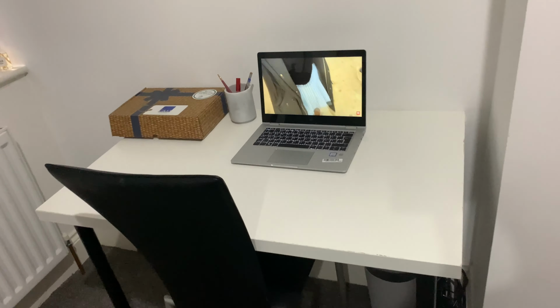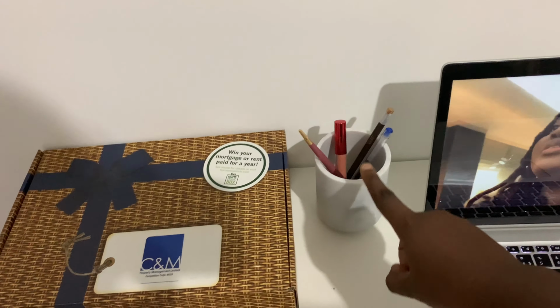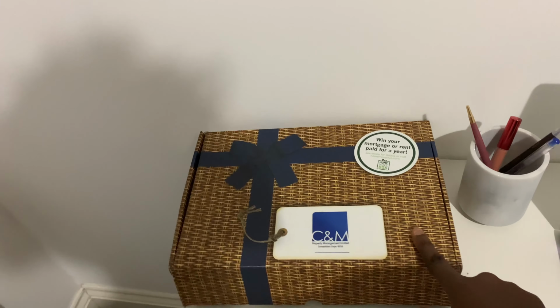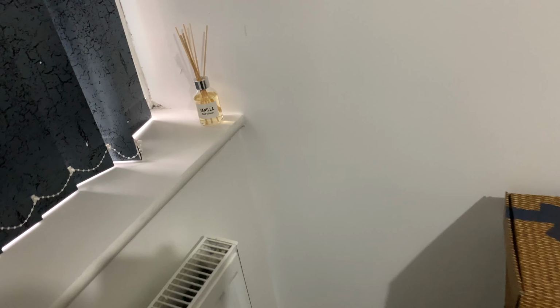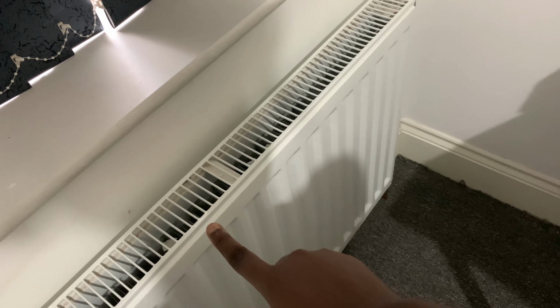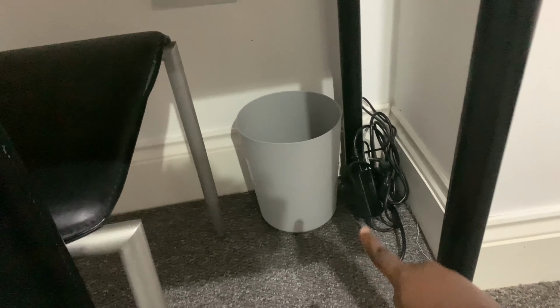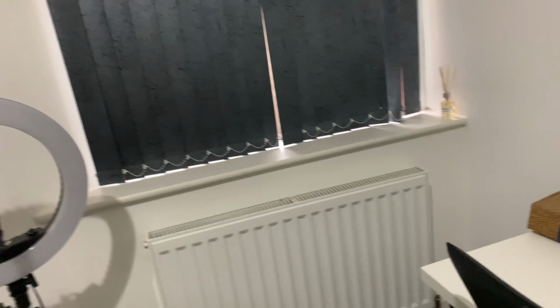And then yeah, we'll come over to this. This side is my laptop, and this is where I keep my bio, my pens. And I got this package from my agent, which I'm going to unbox at the end of this video. Then I have this diffuser that I got from Primark. So yeah. Then down I have my heater. Under the table I have my laptop charger and a cute waste bin there. So yeah, this is what it looks like.